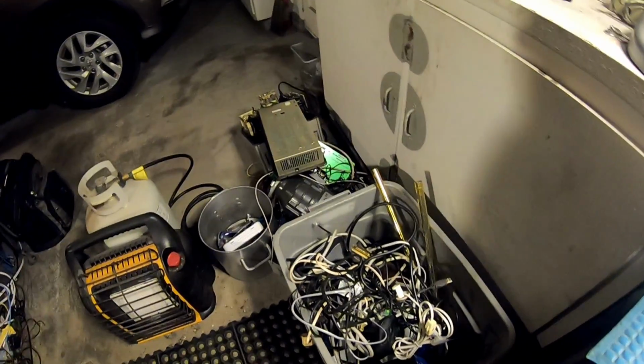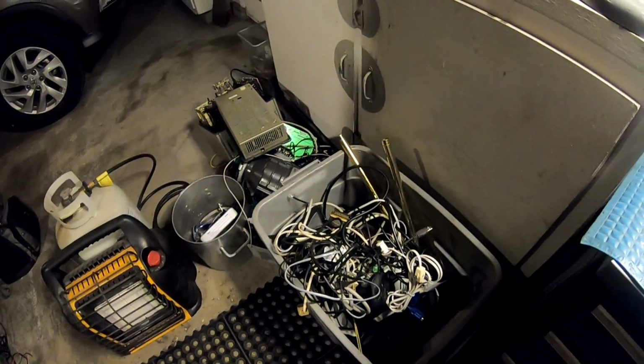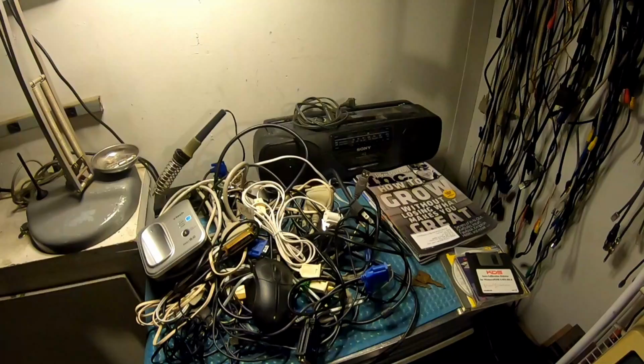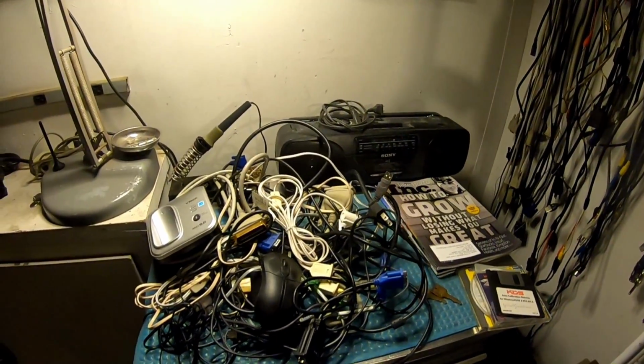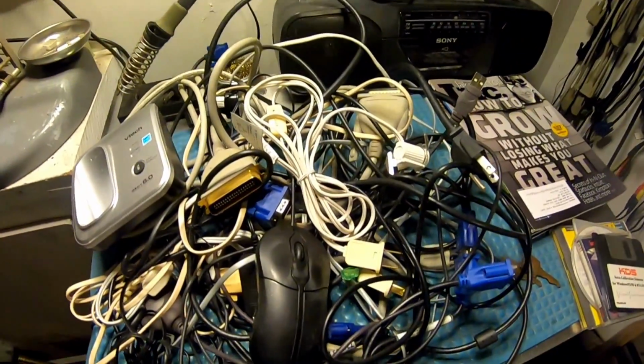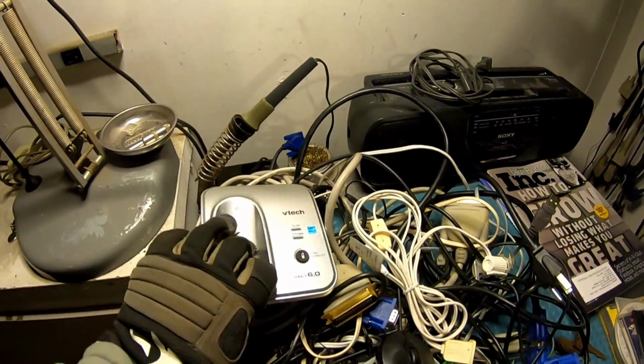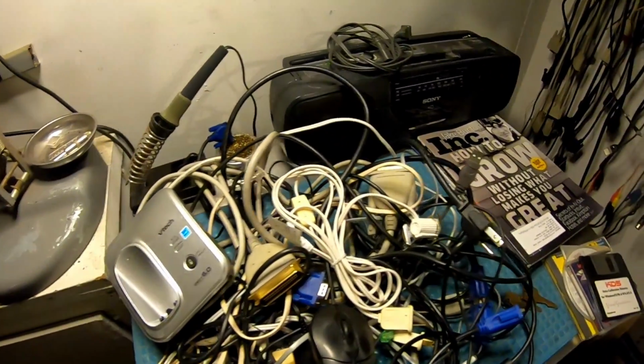and hit some more dumpsters and found some more stuff, and I'm going to show you everything right now. Okay, so this is what I grabbed in the like 45 minutes or so that I was out. Rat's nest of wire here. Got this phone cradle. I did not find the phone to go with it, so that's going to get scrapped.